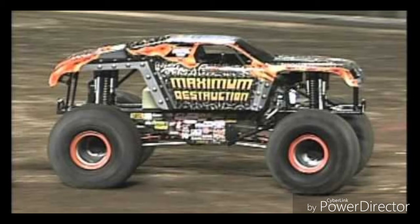This truck was definitely the truck to look out for back in the day. It was the truck that I grew up watching. It was the first ever Team Meents truck that I watched on television, on TV, whatever you want to call it. Maximum Destruction definitely left a big mark in the industry of Monster Jam, and he was insane on this truck. It was his truck.